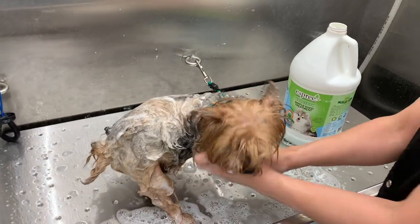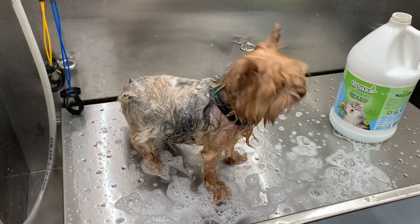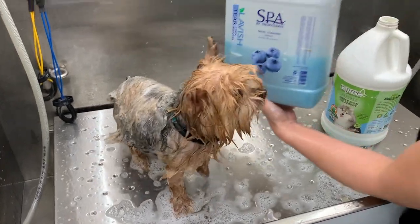Here I am gently checking if Kira has any anal glands. She doesn't, and if that's the case, I just stop. I don't try to force it, only because you have to be very careful. Anal glands can rupture if you squeeze too hard.